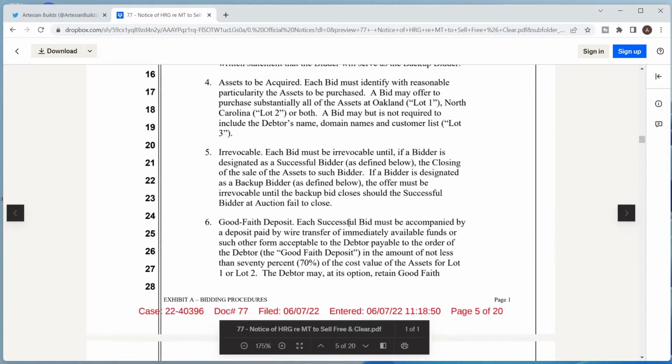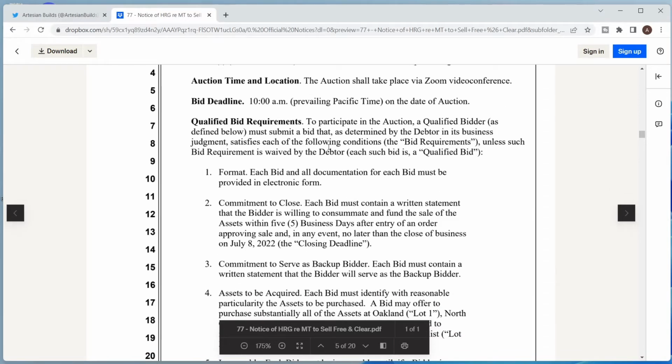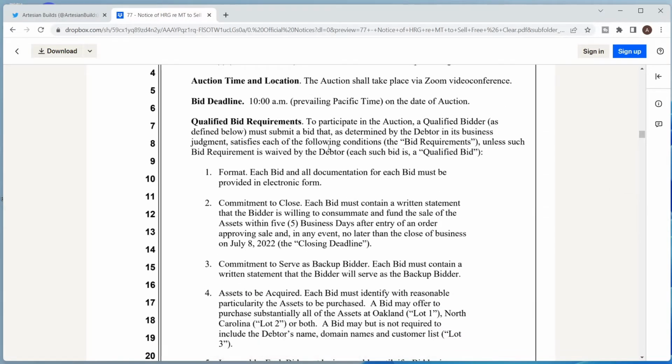I'm not going to get into each one of these things because it's going to make this video last an hour. But I was able to cover all those points and put an offer in. They said my offer was too low. There was someone else with a higher offer. I offered again. They said your offer was too low again. And at that point I said, you know what, I'm just going to wait until the auction starts and see where the opening bid starts.